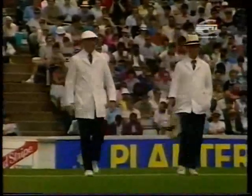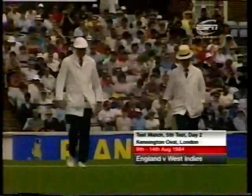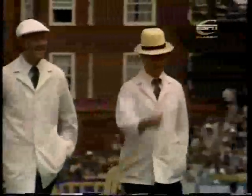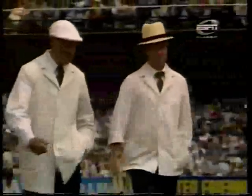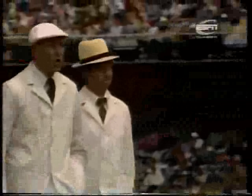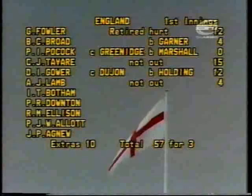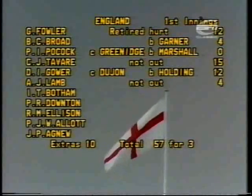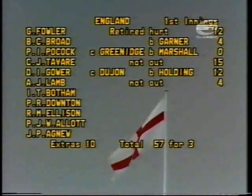The light worsened just before the luncheon interval, and in fact the umpires went off 10 minutes before the scheduled time for close of play for that first session. And they were also having lots of other trouble, because several times they had to go and ask the spectators on the western side of the ground if they'd mind turning off their transistor radios. It was very, very upsetting for the batsmen. I can assure you that there's nothing worse than being out in the centre and having that sound blasting across you. 57 for 3 at lunch. Tavery was 15 and Lamb 4, and it was really a very, very difficult session as far as England were concerned. We pick up play now in the 4th over after lunch.